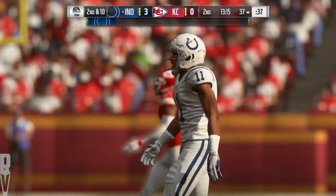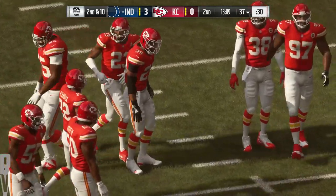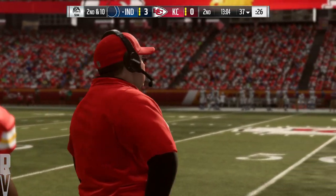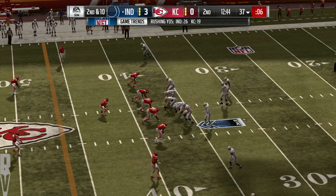No gain there on the completion. Second and 10. Well, that was a simple throw and catch, but even with that completion, 0 yards gained, so they're behind schedule on down and distance. I think they were hoping to get it to him. He could make a man or two miss, but that window closed quickly. Had the completed pass, but for no gain, stopped right at the line, so it's second and 10.